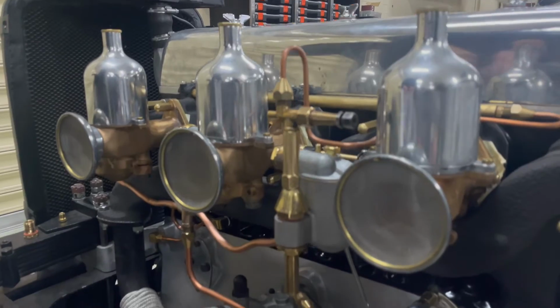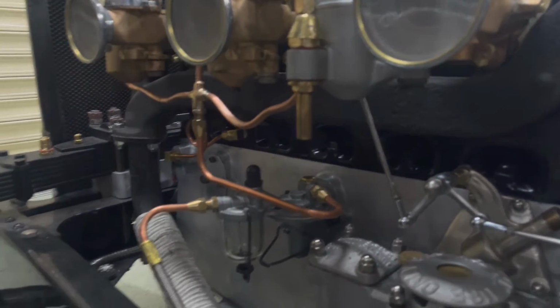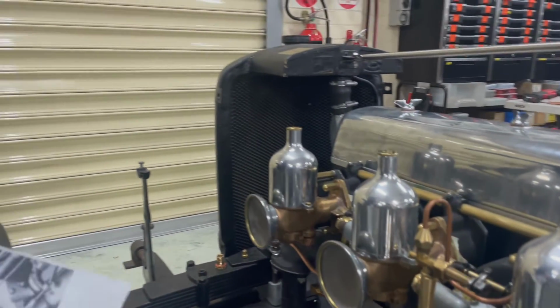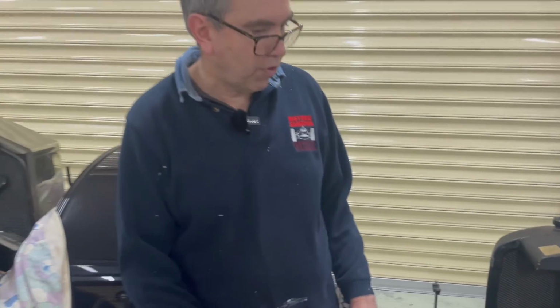Yeah, well, even the exhaust manifold, we couldn't get one. That was cracked in two places, in half, so that's had to be cast iron welded back together. So yeah, very big job. Okay.